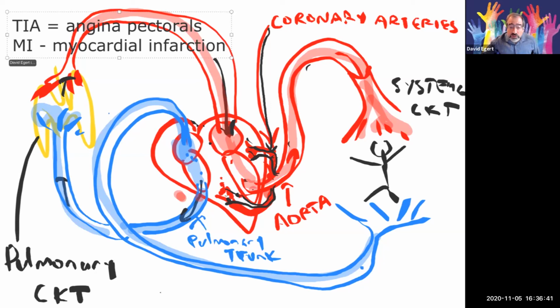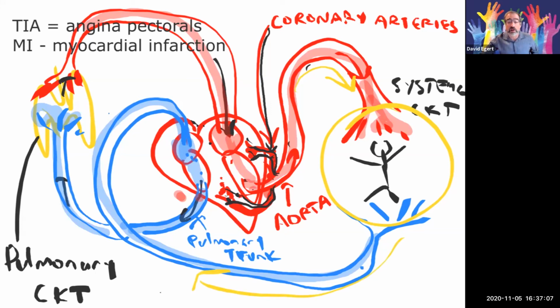There's one other circuit that we should bring in here that's going to be important especially when we get to the digestive system. All three of the circuits that I've drawn so far are just simple loops where you use an artery to get to the capillaries, have a capillary bed where you exchange materials, and then a vein that comes back to the heart. So systemic, pulmonary and coronary circulations all are just out and back.